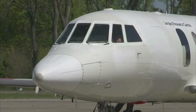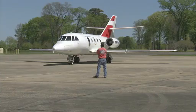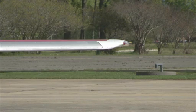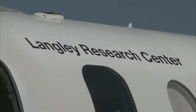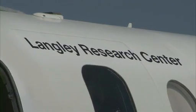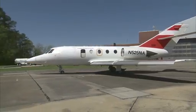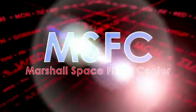So there's just a big step forward in tech capability in power, range, altitude, speed, and weight that we can carry that we could not carry before. The Guardian's first NASA mission is scheduled for Greenland, but the crew hopes warmer climates are in its future.